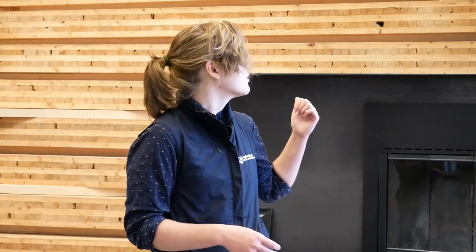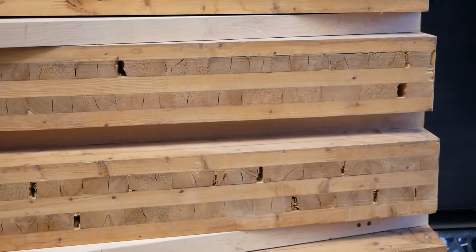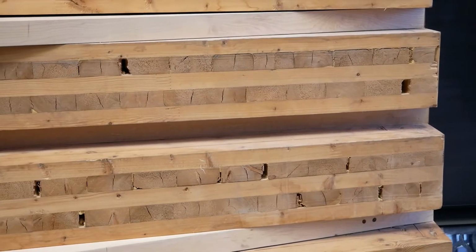As you can see, it's made out of CLT, which is cross-laminated timber. So it's a learning tool for this building. If you're learning about wall sections, you can look and see a physical example of what you're learning rather than covering it up and hiding everything within the walls.